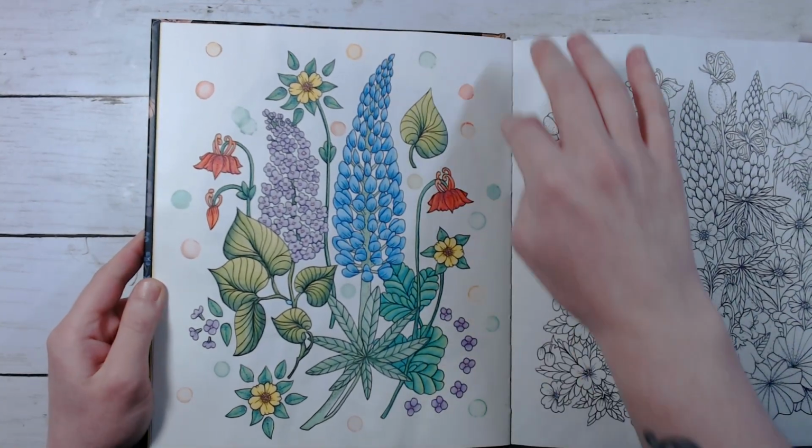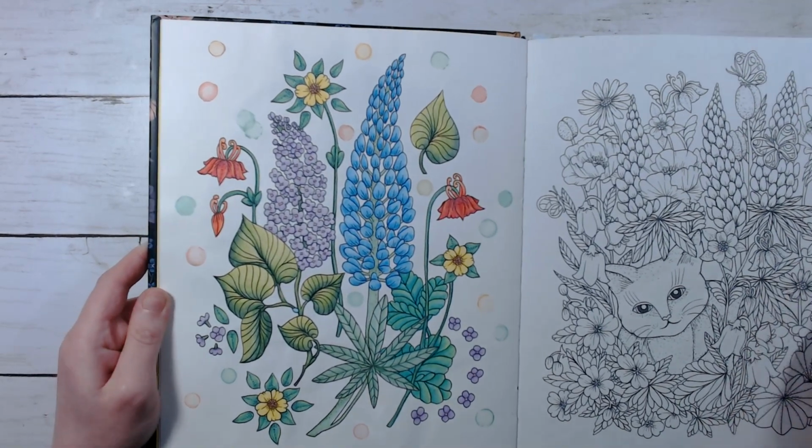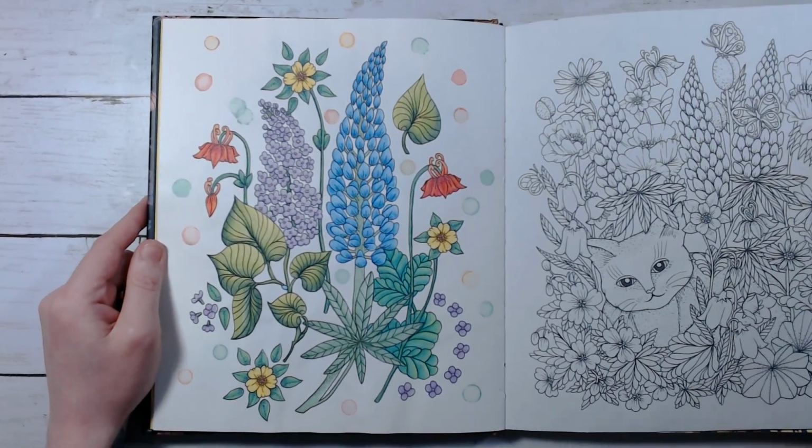And then I made some little bubble things for the background because I was lazy and I didn't want to do a whole big background, but I think it turned out cute. So it'd be nice if I was in frame.